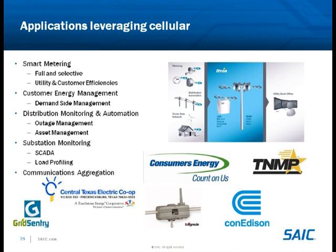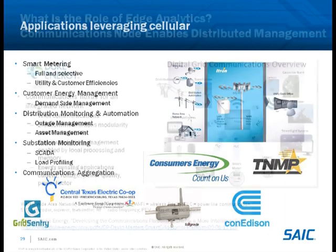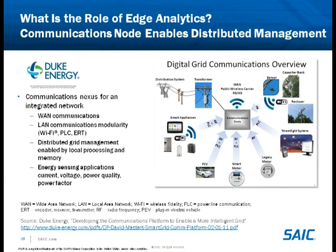And substation monitoring, again, I'd like to thank the folks at Central Texas Co-op that shared their use case around leveraging public carrier to monitor their SCADA systems with a 6-second poll in their particular SCADA application. And in the next slide, I'll talk about communications aggregation.